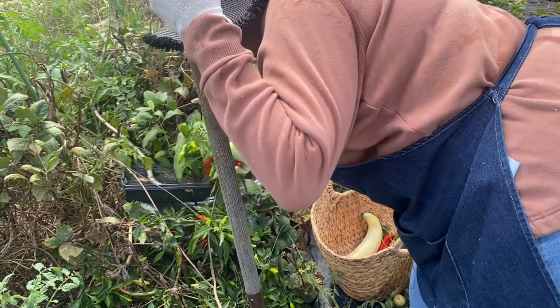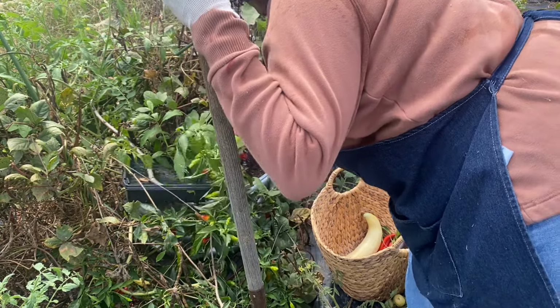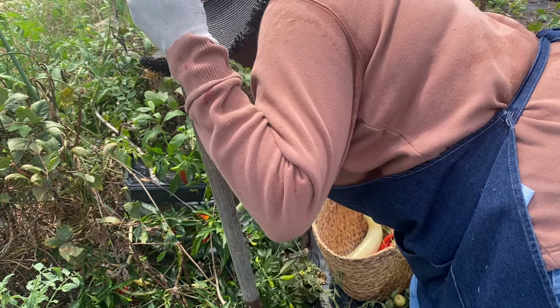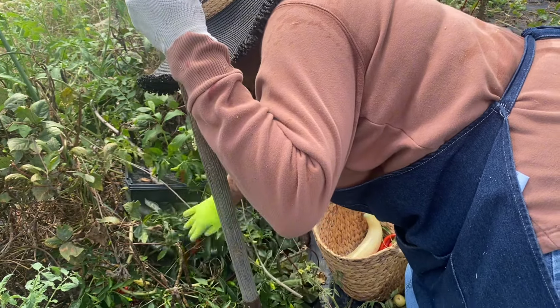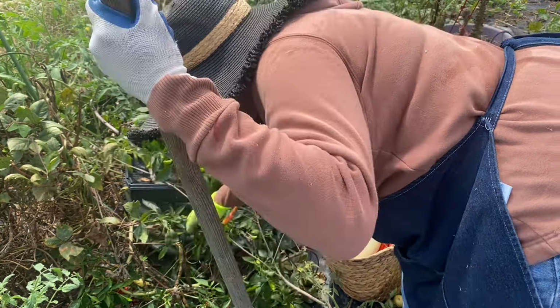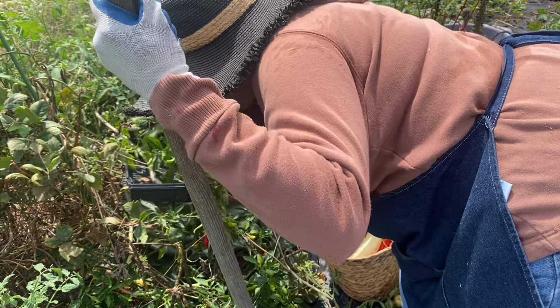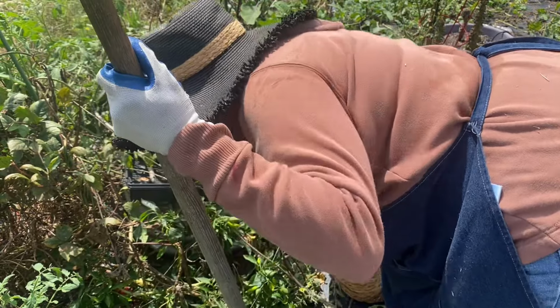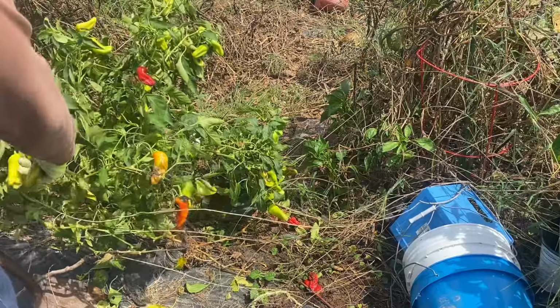This is red, but it's so. I'm going to get some of these shishito peppers right here. They've turned red. I usually don't let them turn red, so I want to see how they taste red. I think they may have gotten hot, so if they're hot, we probably can make some hot sauce out of it.